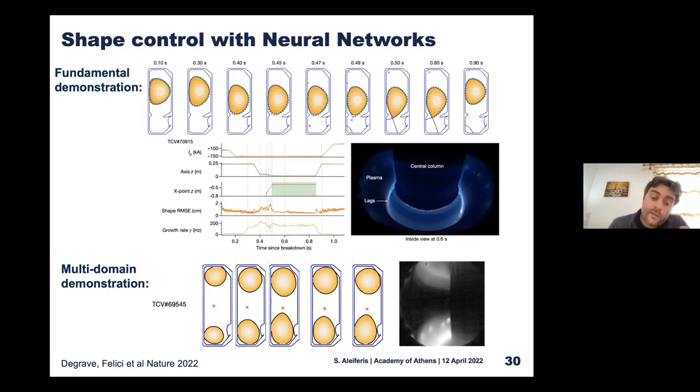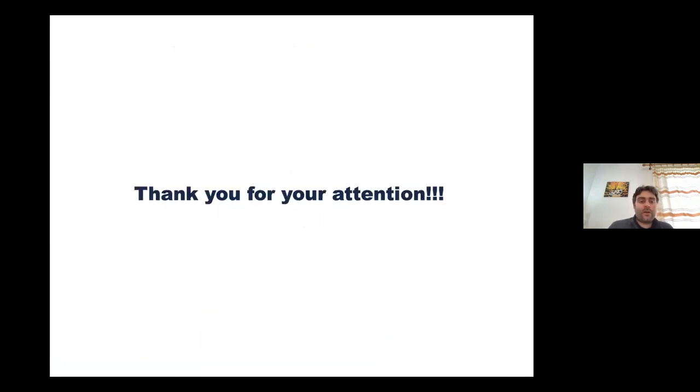And the entire field of artificial intelligence, as you can understand, is one of the fields that we are really trying to use in fusion for the last years, and it is a very active area of research. So with that contribution from my colleagues, I would like to thank you all for your attention, and if you have any questions, I would be very happy to respond.